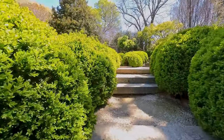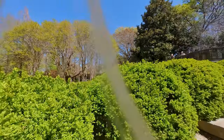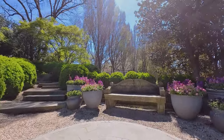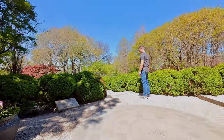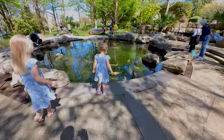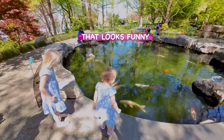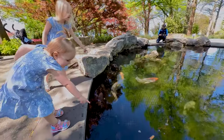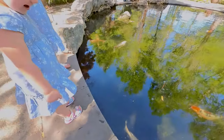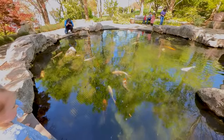Whoa, these are cool steps. Like, dun-dun, go. Look at this bit. Whoa, those are big fish. They look funny. Look at that one. Look at that big one. Oh, yeah. You don't want to fall in there with them.